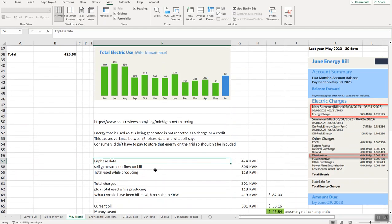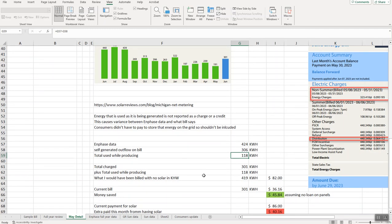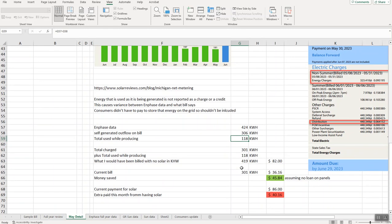And then self-generated outflow on the bill was 306. So we sold that back. That gives us a total used while producing of 118. So we didn't have to pay for any of those since we actually used those kilowatt hours right as they were being generated, which is great. Once again, we were charged for 301 for usage. So if we add back that total used while producing, it gives us 419, which is what we would have been billed if we didn't have solar panels.